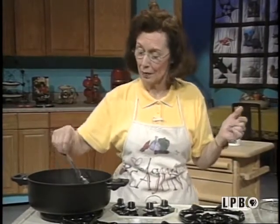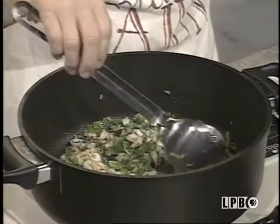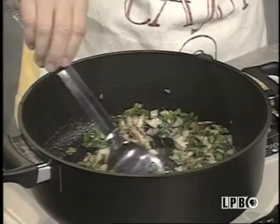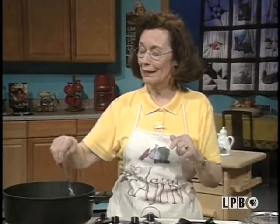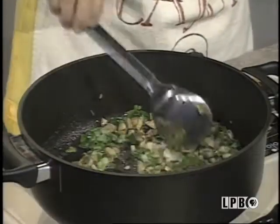Now, my mama would never have cooked crawfish like this, because she would have made a bisque or an étouffée or just plain boiled crawfish. But whatever you do is just as good and tasty. But this is really something different, and I thoroughly enjoyed it. So it's going to be good too. We're going to saute this.